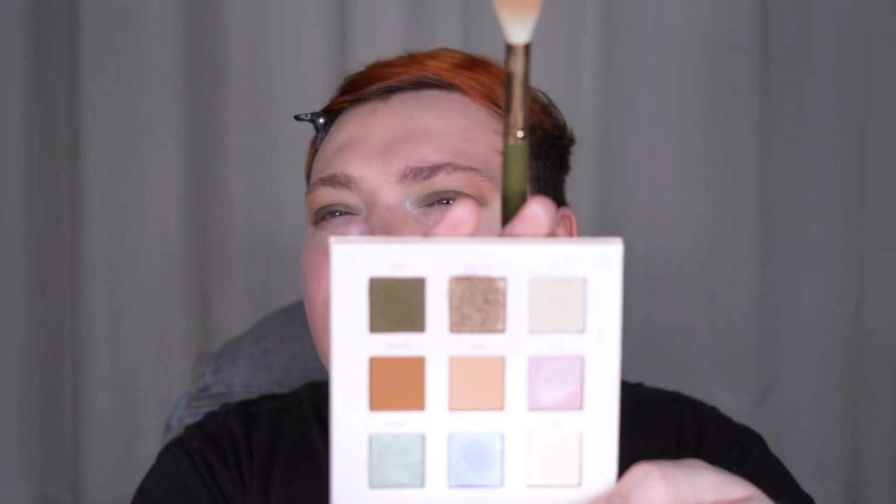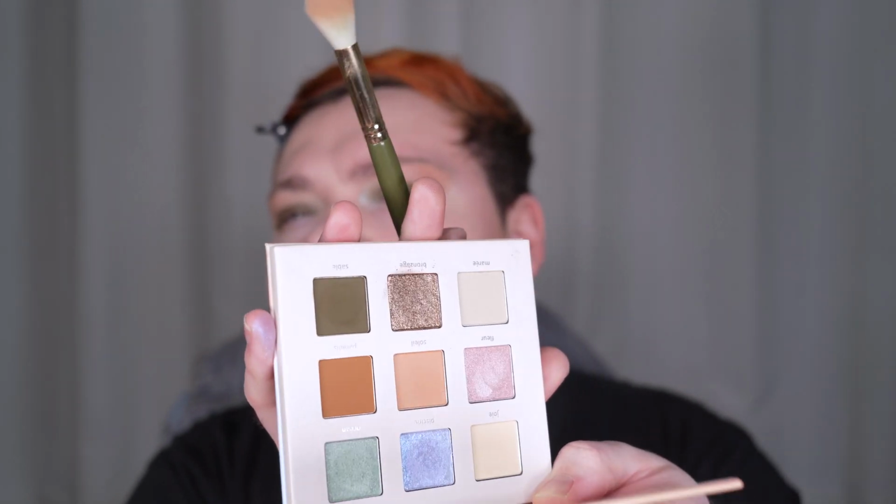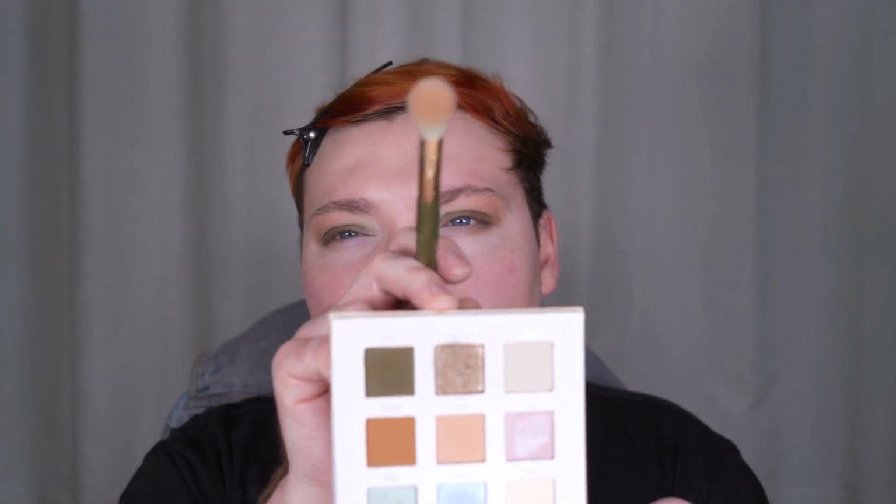Just sort of toning down the sparkle and blending the edges. I'm just gonna go over this whole shimmer situation with it. Something about the shimmers are like too cool for the rest of the palette. It's so weird because these are all sort of earthy, muted mattes. All the shimmers except for the bronze one are so cool. It sort of gives mixed signals in terms of creating a cohesive look. But it's not bad sort of adding the matte on top.